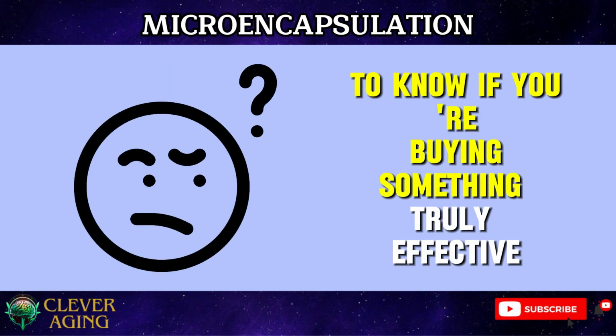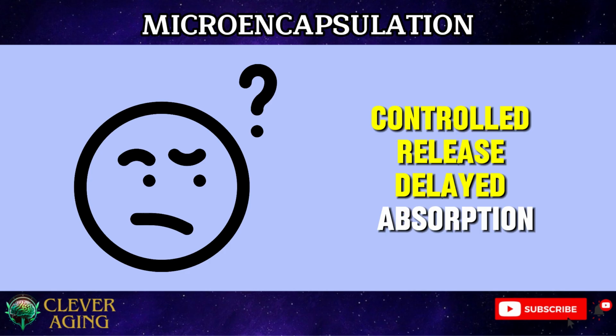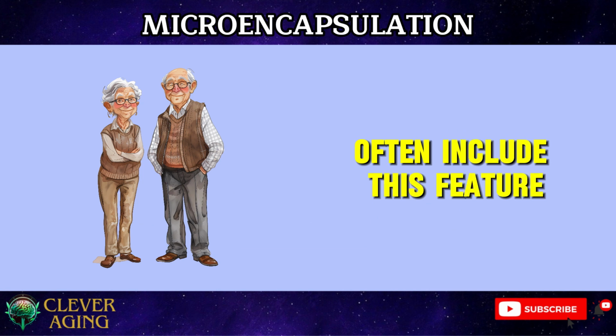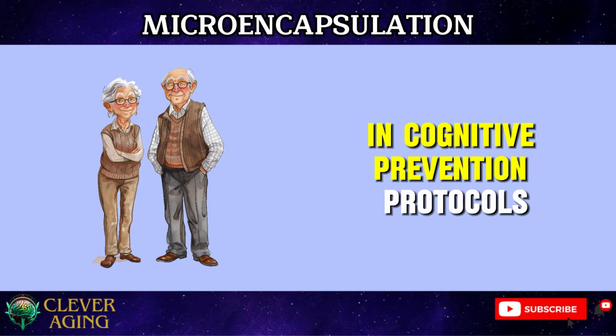But a word of caution, not every product uses this technology. To know if you're buying something truly effective, look for label terms like microencapsulated, controlled release, delayed absorption, or E-stabilized active. Supplement brands aimed at the senior population often include this feature. And that's why capsules are gaining so much attention in cognitive prevention protocols.